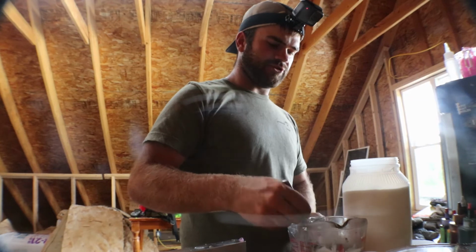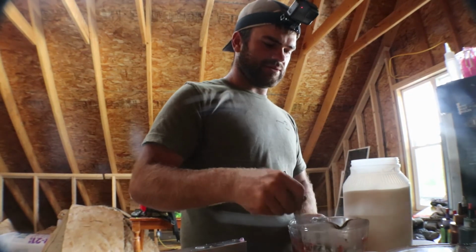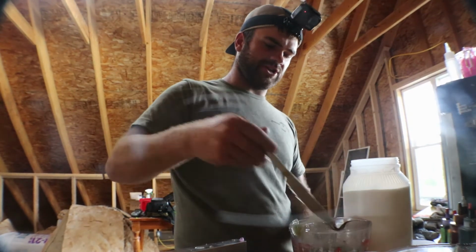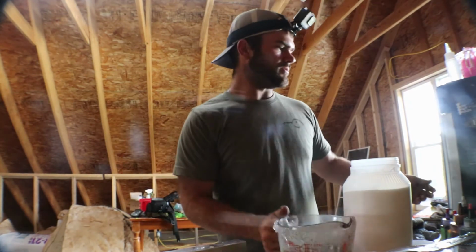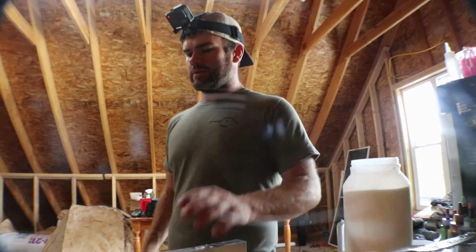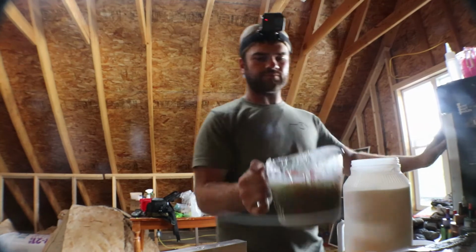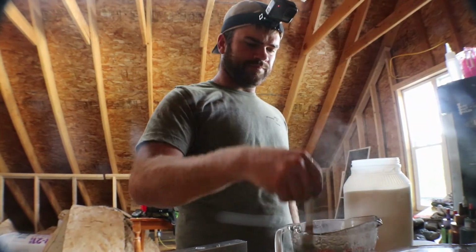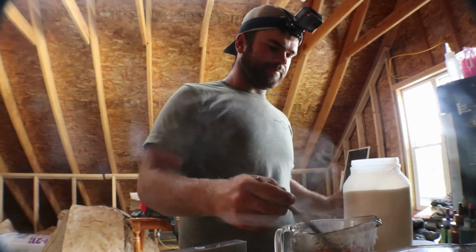It's getting real close. Those hard chunks are now melted. It's all kind of changing the same color, but still a little bit on the gooey side. I'm gonna pop it back in here real quick. Okay, we're right about where we need to be here.